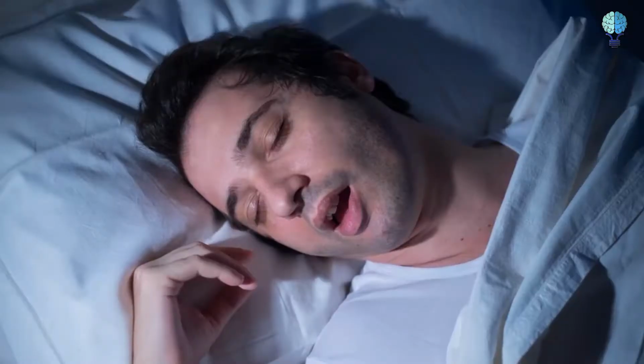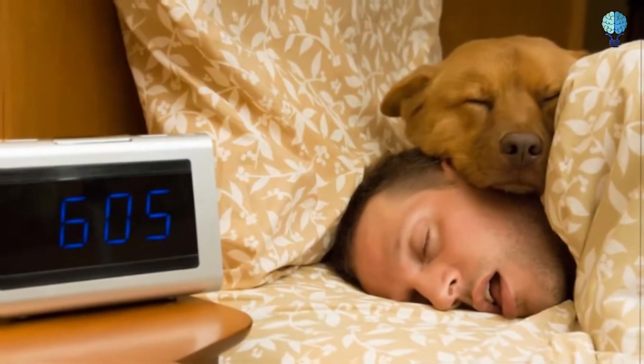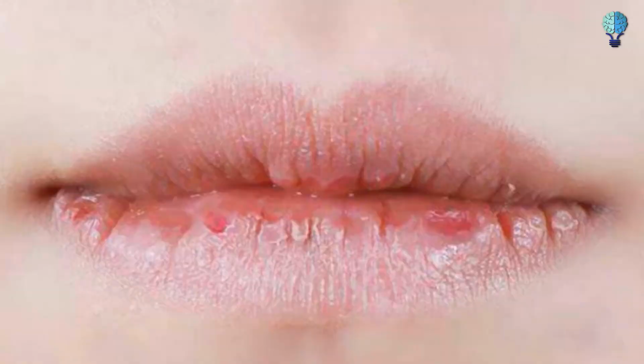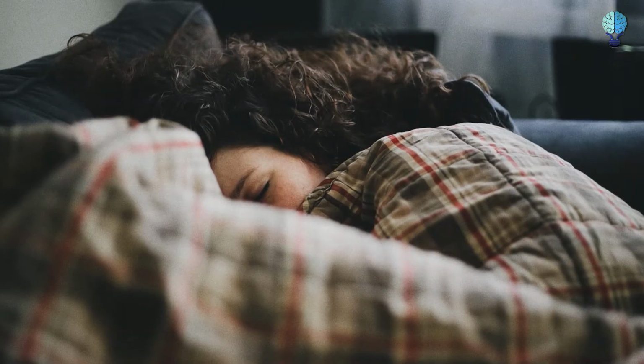Although drooling while asleep is often normal, it might lead to unwanted consequences. For example, excessive drooling can cause chapping around the lips and mouth, bad breath, dehydration, and feelings of embarrassment. Why do I drool in my sleep?